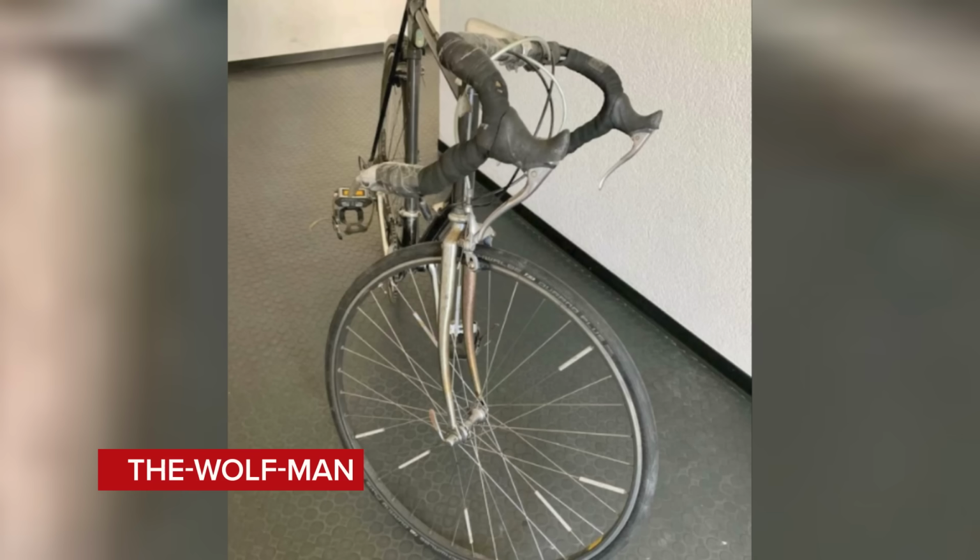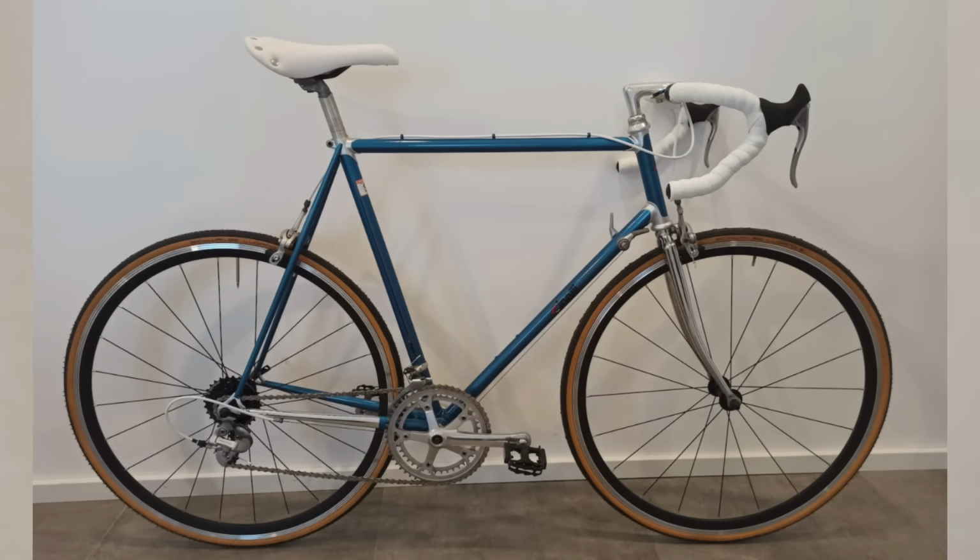Well, the Wolfman, which we can or cannot confirm is the Wolfman from the original UK series of Gladiators, bought what he thought was an original Cinelli. Turns out it was only the stem, but it didn't hold him back from restoring it to make it look the way that he wanted. Here you go, check this out. There's the old tired bike belonging to the Wolfman. It does look very tired. And then look at that. Oh, I think that's amazing.